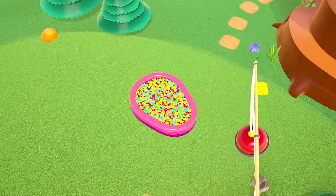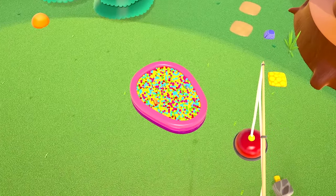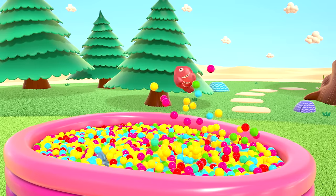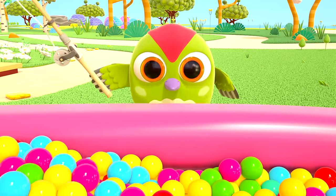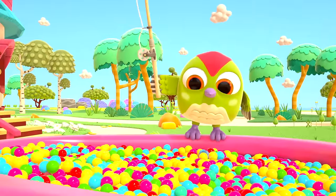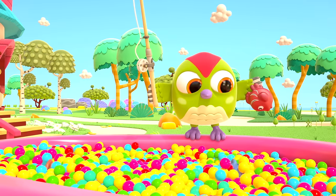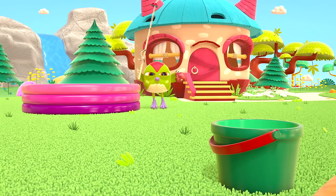In the ball pit. Toy fish are in the ball pit. Oh, the fish are jumping funny. Peck Peck will fish. He casts. You caught a fish. Where can you put it? In a bucket.